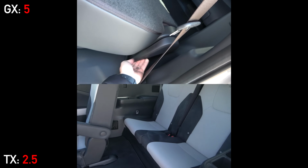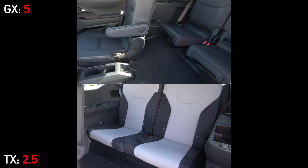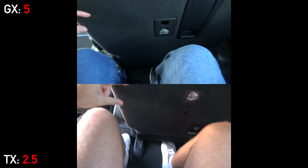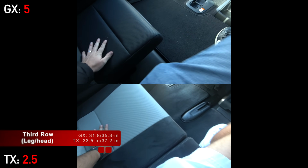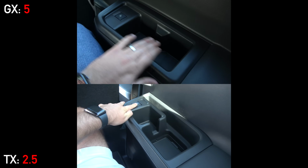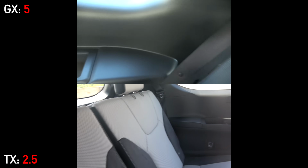Now let's move on to the third rows, which is a huge area of differentiation. First and foremost, both of these choose to only have 2 seats back here instead of 3 for comfort. But the actual experienced comfort is a night and day difference. Because of the GX's truck-based architecture, its seats are more like jump seats that just sit on top of the ground. While much better than the last generation, it is still no match for the TX's third row, which seats are close in comfort to the second row thanks to ample legroom, headroom, and thigh support. Again, the TX will take the points back here.